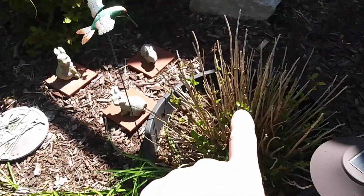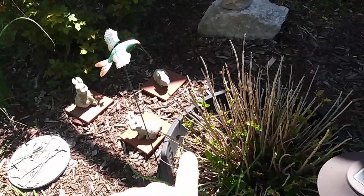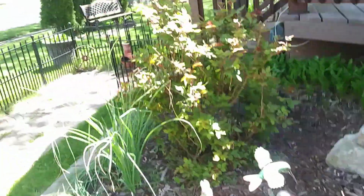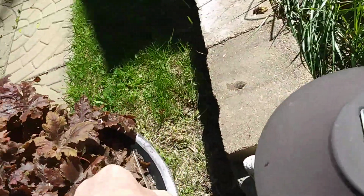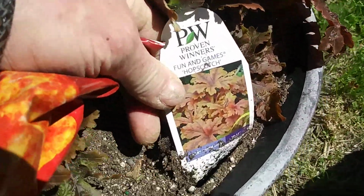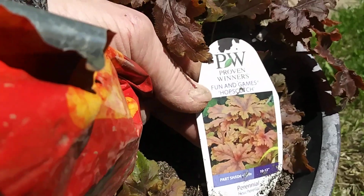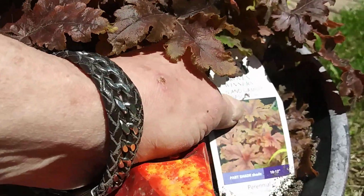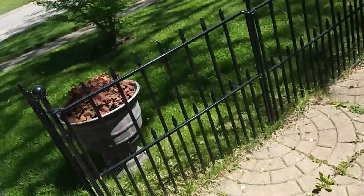The front yard, very nice flowering, blue flowers with the right fertilizer. Do not recall the names of these. Very nice looking plant. Small rose bush. These right here, every year they come up. So very nice on that.